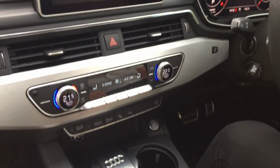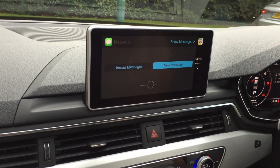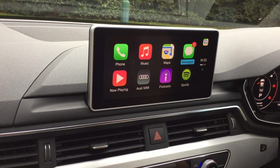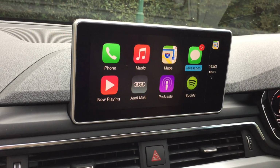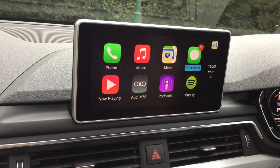Messages. Would you like to hear your unread messages? It enables you to listen to unread messages whilst driving. I don't want to do that now because otherwise you'll hear my messages. It enables you to also dictate messages whilst on the move, and as a message comes in, the vehicle system will read it out for you.